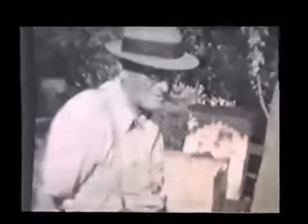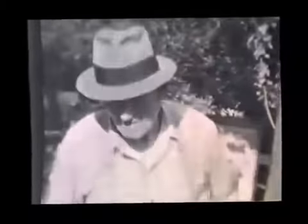He's pretty careful with them, but he's good. You notice he doesn't wear any netting or anything. He's got those bees under control, or they have no fear of him, I guess I should say. So they don't sting him. I don't know who the guy was.